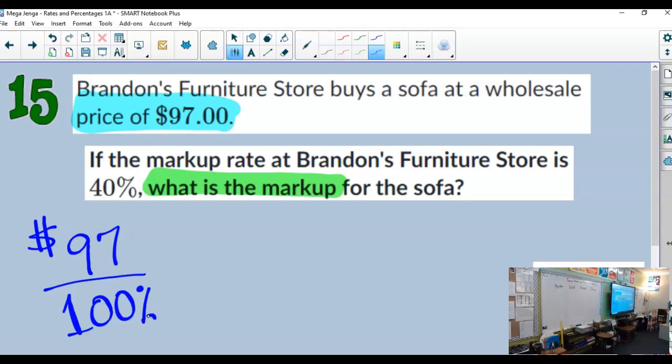But what would 40 over 100 be? That would turn into the decimal, right? That's a different way of using the decimal, essentially. A lot of times there's multiple ways to get there. It's not asking you for that.